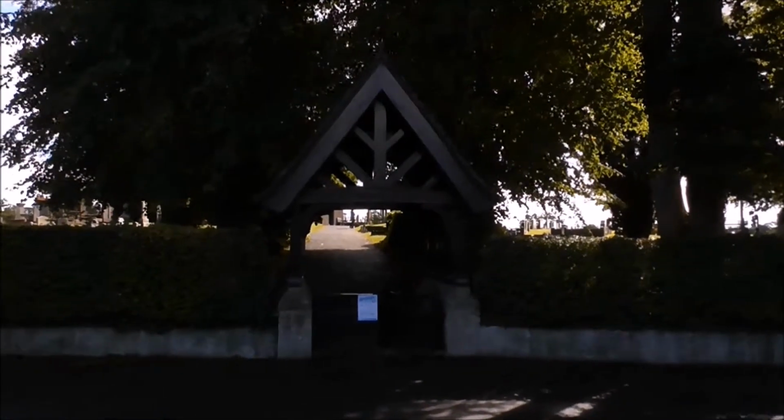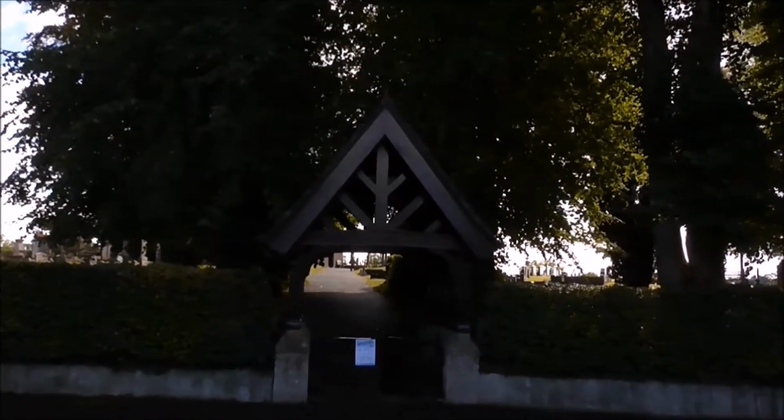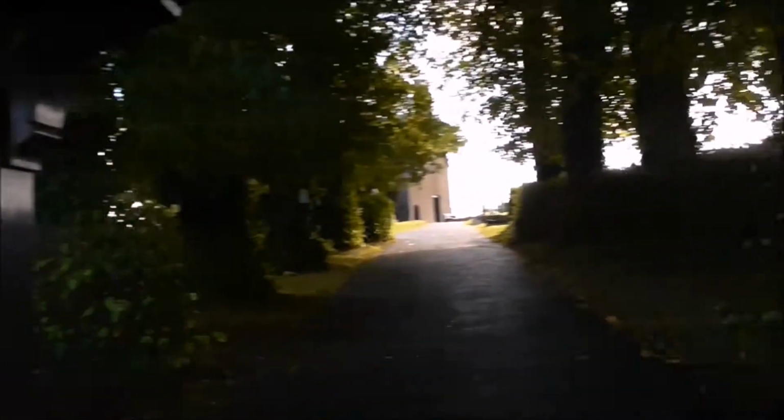Good afternoon. We're at the Middle Church, Lower Ballinderry, and this is the entrance. And I think that this was built for the horse and cart carrying the hearses to stop in under if there was a downpour and the coffin was lifted off. I'm not sure, but I think that might have been the case.